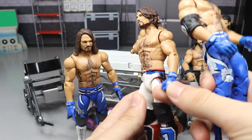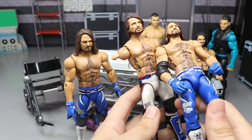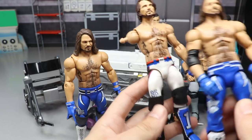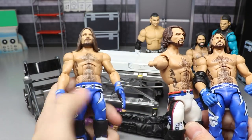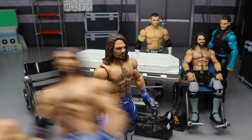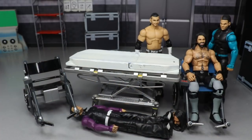I know that I'd like to keep the black triangle on there, but it wouldn't look right for one arm to have the triangle and one arm not to have the triangle. So we are going to switch the non-triangle blue gloves over to this AJ Styles. And then when that is done with the kick pads as well, we're going to take my extra Elite 2-pack AJ Styles and switch the head sculpt over here to give us two different looks of the Network Spotlight figure. And then one day I'll track down the Network Spotlight figure again, and I'll keep it regular, just with added knee pads and stuff like that.